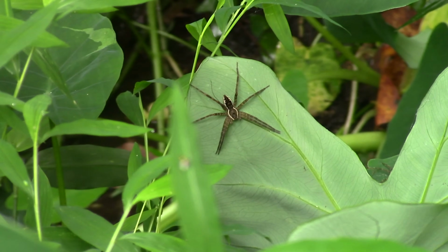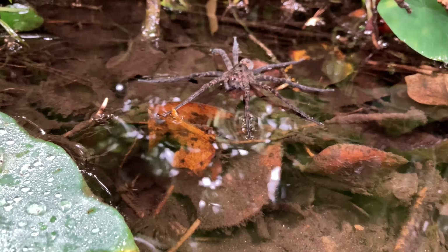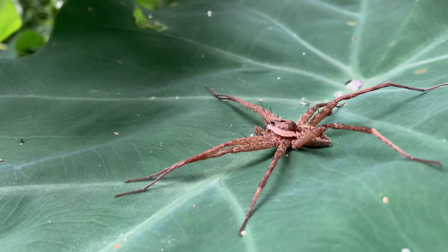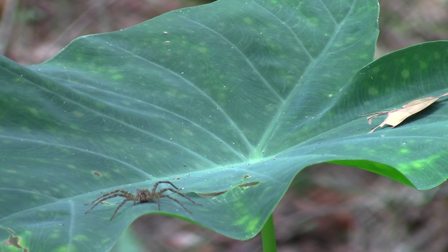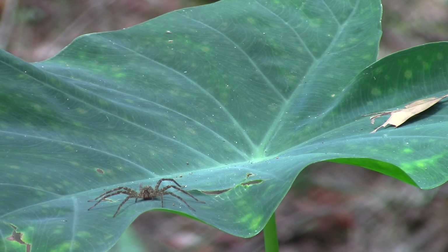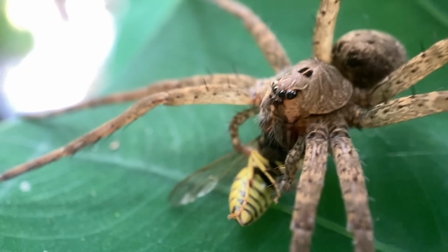The sensory hairs on the legs of a fishing spider mean that the immediate environment is an extension of its nervous system. They can pick up the finest vibrations in the leaves they're sitting on that let them know that prey is nearby. And like the huntsman spider, they may look pretty stationary, but these massive spiders can move lightning fast, taking down even some of the fastest and most venomous flying insects.